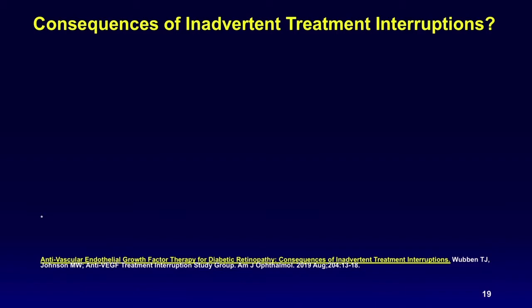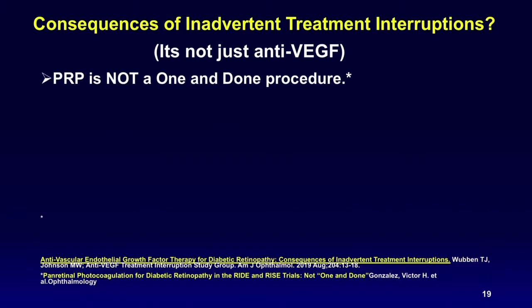Now, this topic, I know Dr. Elliott's going to bring this up, and of course I had to say this because Mark Johnson's sitting right there in the front row, but we call this noncompliance or loss to follow-up, but it's not just anti-VEGF.